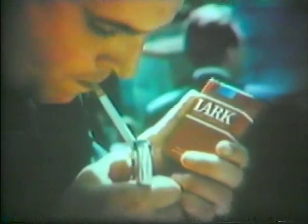The Lark truck is here in Chicago. Show us your pack. Have a Lark today. There's nothing like a Lark. Lark has an inner chamber of charcoal granules for a taste people really like. Have a Lark today. There is nothing like a Lark. Have one.